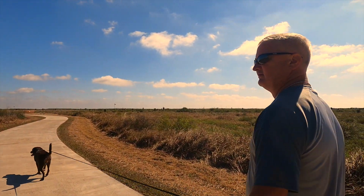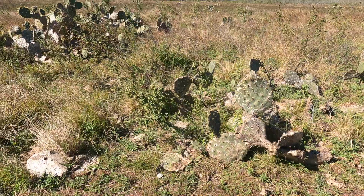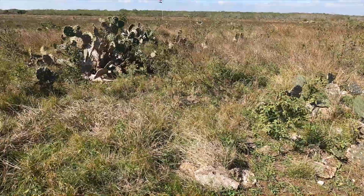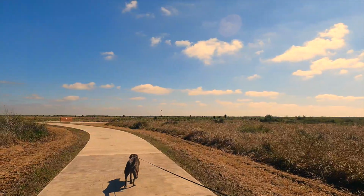Thorny plants that jump out at you. Thorny plants, yep. This does not look like a good place to have a battle. Bet you while you were in the battle you watched for the thorny plants. Probably. Because I can see cactus. They might hurt climbing through.